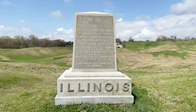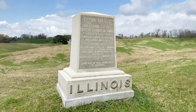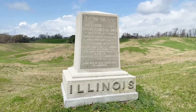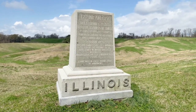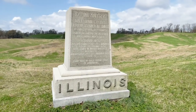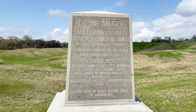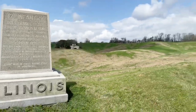So you have these memorial monoliths throughout this national park, and there's a road that runs through it, which is over 16 miles long, which gives us a sense of, gosh, the enormity of this memorial space. And as you go, you've got these monoliths to different states, and then specifically to the different military units. So this is the 17th Infantry here, and speaks to their casualties, their leaders, a bit of their history. And this is something you see again and again throughout the space.